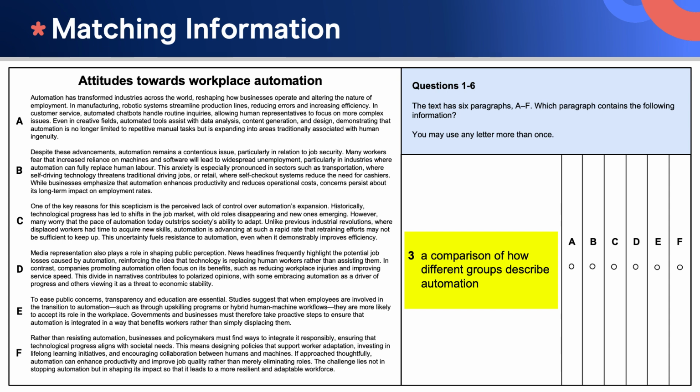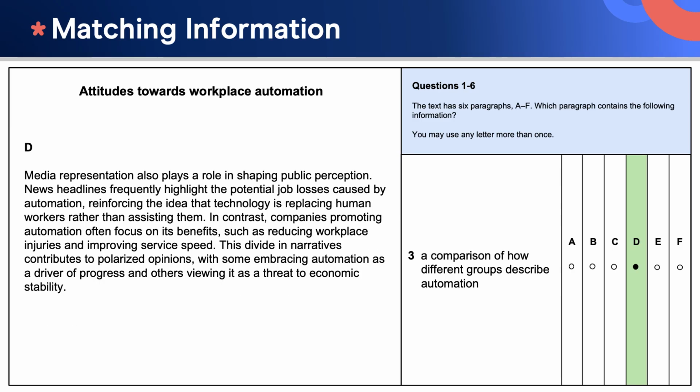And now question 3 asks for a comparison of how different groups describe automation. So we're looking for somewhere that mentions one group being compared against another group. We need to find a paragraph that compares at least 2 groups. So the correct answer for this question is paragraph D. The paragraph presents a contrast between how the media is shaping public perception with what companies are saying about automation. In this example, the words comparison and contrast were important keywords that linked the question to the answer.